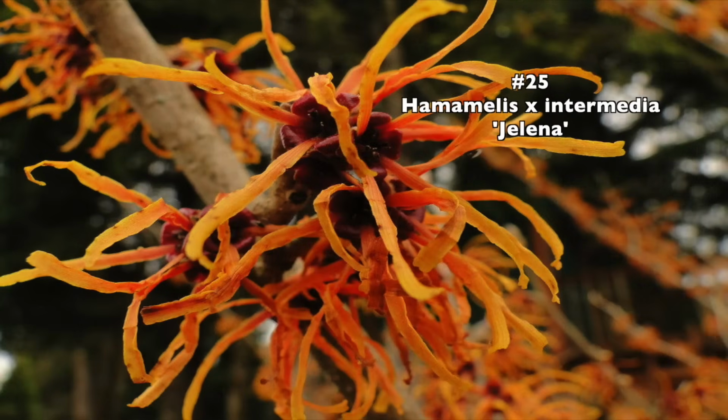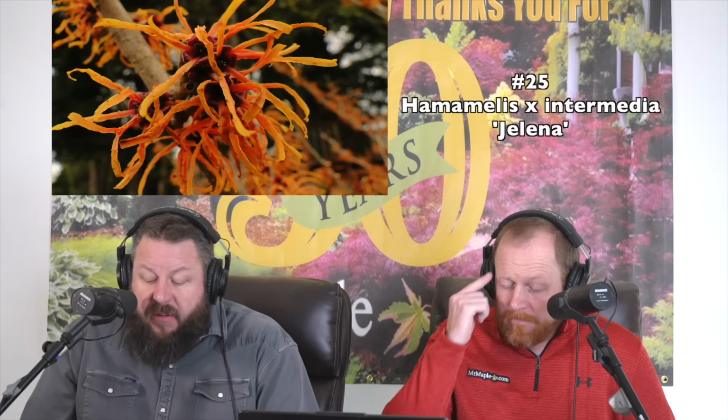For our number 25, top 25 rare plants of 2024, we've got Hamamelis x intermedia Jelena. Now, I've actually been to Arboretum Kalmthout where this was found. Really cool arboretum. We went there with the Maple Society. I believe it was in 2011. I'd have to look. Absolutely amazing place. Lots of great maples, lots of great witch hazels. Jelena, one of the very best.